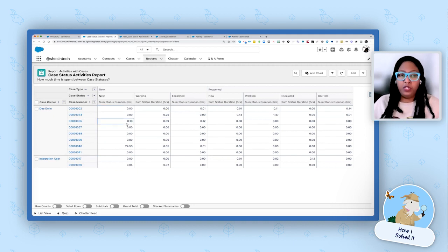You'll also be able to understand what was the duration of time that a case stayed in that particular status when it was new and when it was reopened. You can definitely play with these fields and add things that fit your business model, but the overall goal is to just understand how long one is spending within a particular status. So let me show you how this is built out.